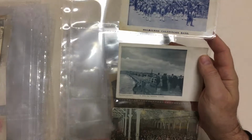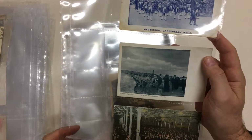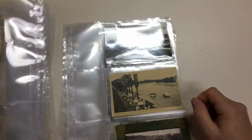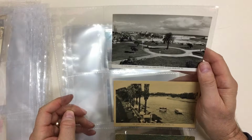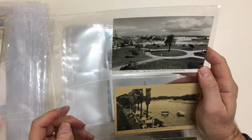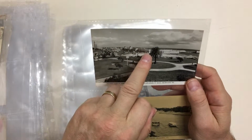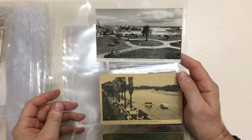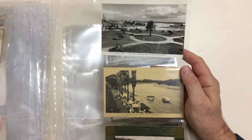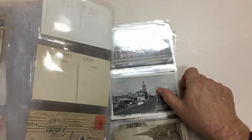The Glaciarium, ice skating rink, is no longer there. St Kilda Pier has been redeveloped. The Lawns and Lower Esplanade at St Kilda. It's rather more built up than that these days. I think that's the Palais Theatre there, and that's Luna Park. Yarra River from Princes Bridge. That's another view of the Yarra, but further upstream.